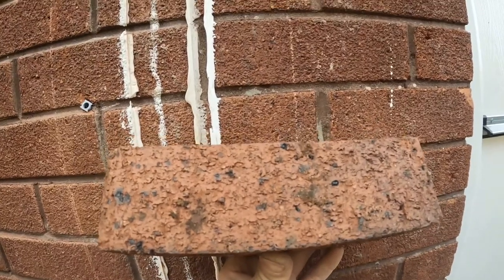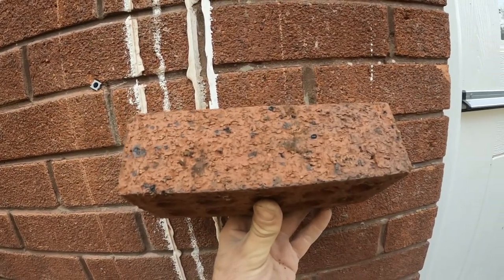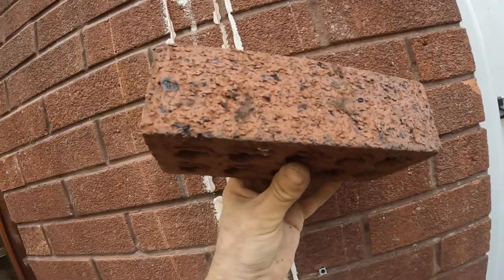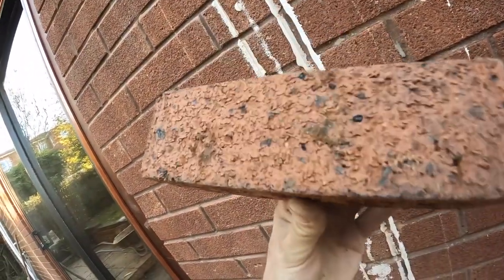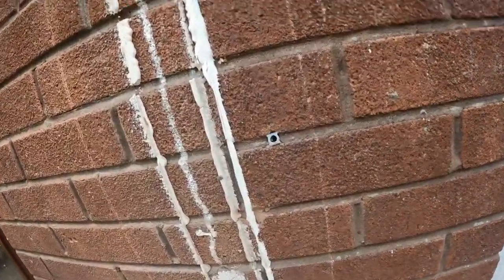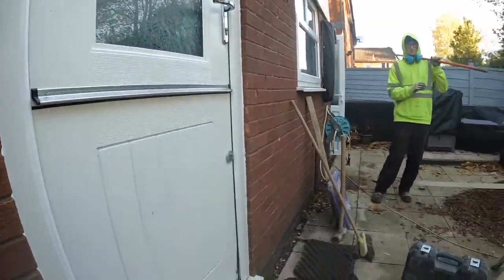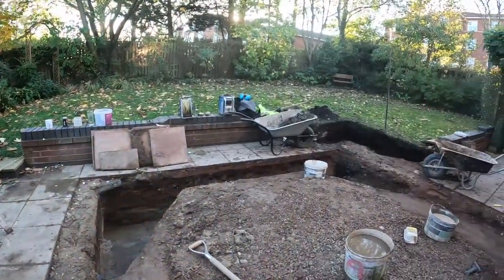That's the best we could get. The colour match is fantastic, but it's got a different face. And these are supposed to have black dots in them. These have got like tar spots in them. But they're a nice brick, they're going to look nice, even though they don't match. But you can't get them. So all those slagging us off in the comments saying your brick matches rubbish, you can't get them anymore, they don't make them. So yeah, see you in a bit.